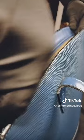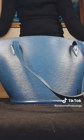With its shell-shaped design, it lives up to its tote classification, with its spacey interior with a little pocket on the side. All in all, with its blue epi-textured leather in very good condition, indeed, it is the premier durable bag for the traveler in you.